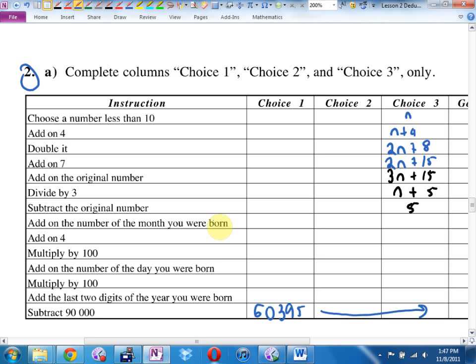So what month were you born? What number? 6? So that would make this, I'm going to write this as 5 plus 6. For me, it'd be 5 plus 7. And I'm going to see if your 6 just vanishes later on. And then the 5 has continued dropping down. Add on 4. 9 plus 6. I don't want to touch that 6 because that's your month.